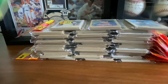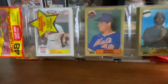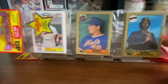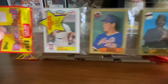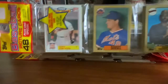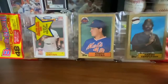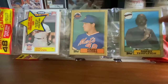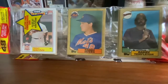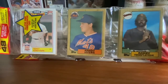We're doing another, I guess it's not a box opening, it is a rack pack opening of 1987 Topps. You can see here the rack pack, 49 cards per pack. It says 48, but 49 with the commemorative card for the glossy All-Stars. These are the rack packs. You see the classic wood grain paneling. I'm sure many of you are familiar with it. You probably have cards in your collection from this set.